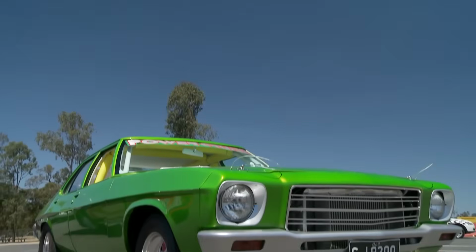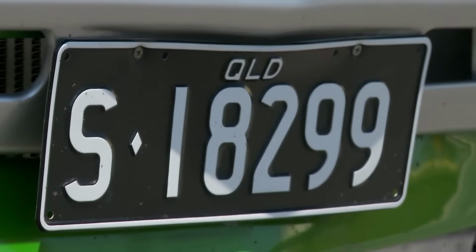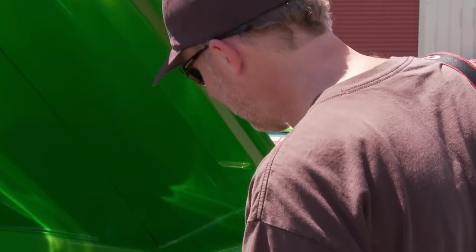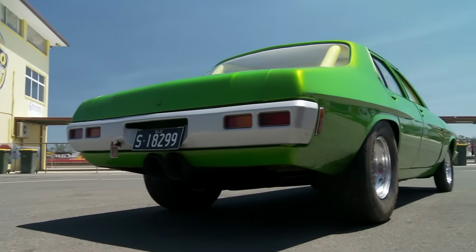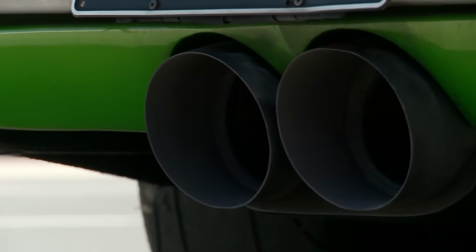Then Gup brought out the big guns, which is his 74 HQ, which is legendary in Australia. It's this bright green thing. He gives rides to everybody at his Power Cruise events. It has a 540 in it with a 106 millimeter turbo called Elvis. And this thing makes 1,200 horsepower to the wheels, and it's not really about going fast. It is about blazing tires.